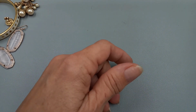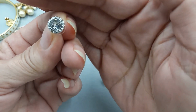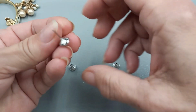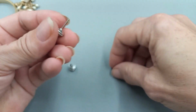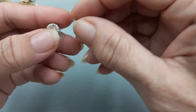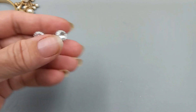Next pair of earrings we got are Swarovski. Okay, let me get them in my hand here. Really pretty. You see that center large stone centered with pave. The marking is really tiny. So we have the little swan right down there. And luckily I had my magnifying glass, otherwise I may have missed it. But these are just beautiful. The shine on these is phenomenal. These are Swarovski crystal, and let's do those for 20.